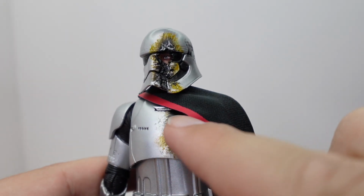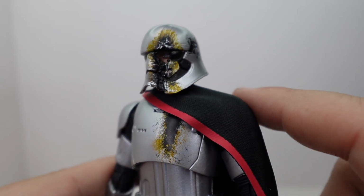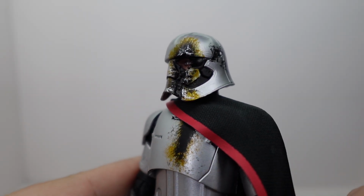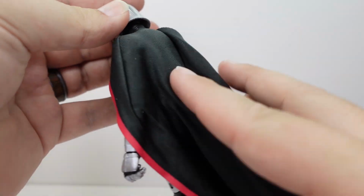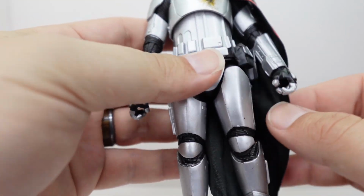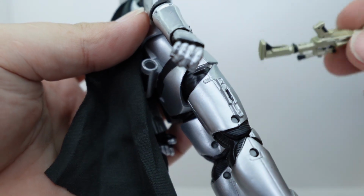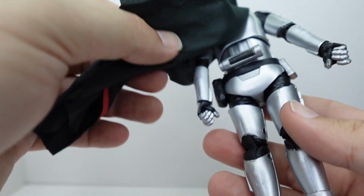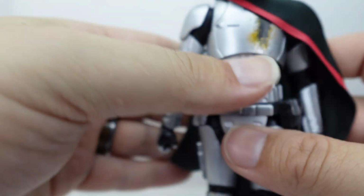I wish they would have went ahead and did a change to the sculpt, since you went through the effort of doing the sculpt different here on her helmet. So why not do a little actual battle damage to her chest? But the silver looks good. The cape sits really nice on her. I do like that. All the extra gadgets there. Obviously this is the place for the pistol, but that's not gonna work, so kind of an interesting thing to have there. Back of Captain Phasma looks like the back of Captain Phasma.